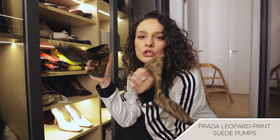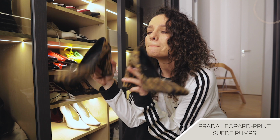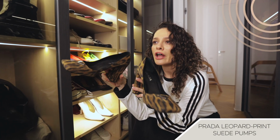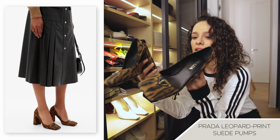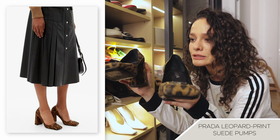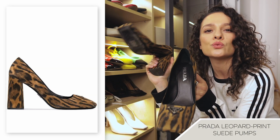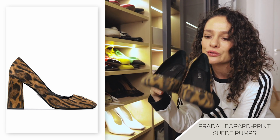So cool, so uncomfortable. I actually have previously featured them in my buys I would not repeat video. So I've mentioned these previously. These are really uncomfortable, but so beautiful. So I keep them, I still wear them, but just don't expect to walk in them for miles and miles because that would be absolutely excruciating for you.